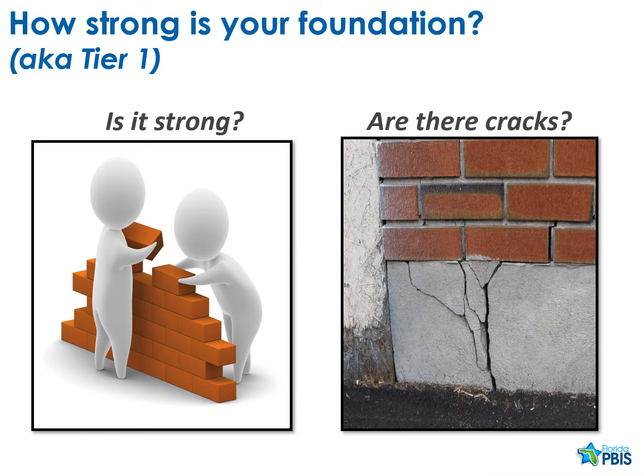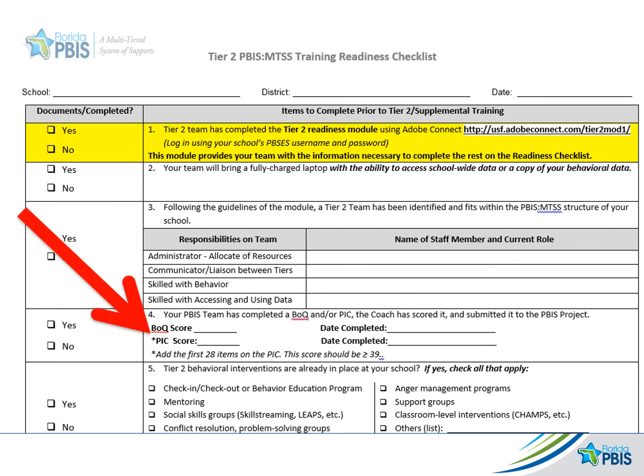So as a starting point, another piece you'll see in the readiness checklist is we want you to be able in the training to evaluate how strong or are there cracks in our tier 1 foundation or school-wide PBIS framework. We want to be able to improve those if there are cracks, or we know we're going to build on that if it's already super strong. And to do that, we ask you to bring sources of information. So this is the piece of the readiness checklist that we point out we'd like to see teams bring their BOQ total score, which indicates them at a strong level of fidelity of tier 1, or I might have some areas I need to work on, those cracks we just talked about, to work on tier 1.